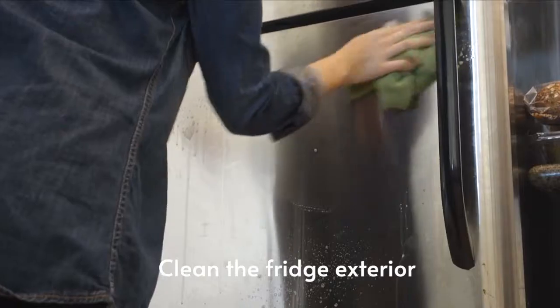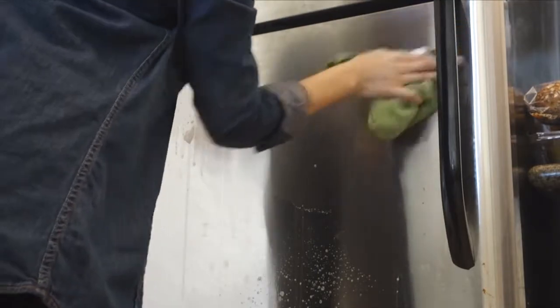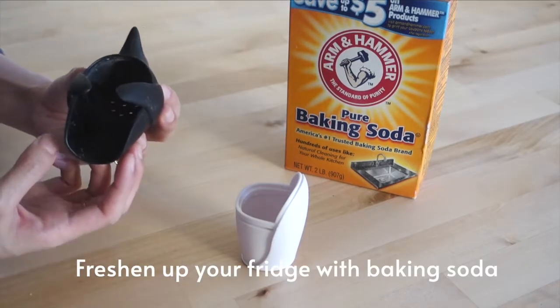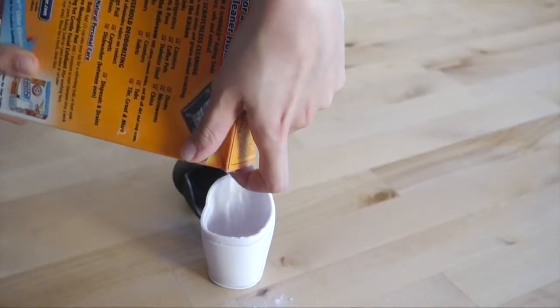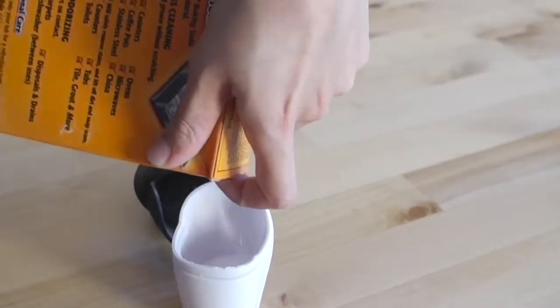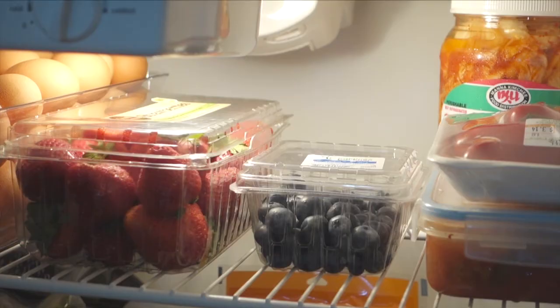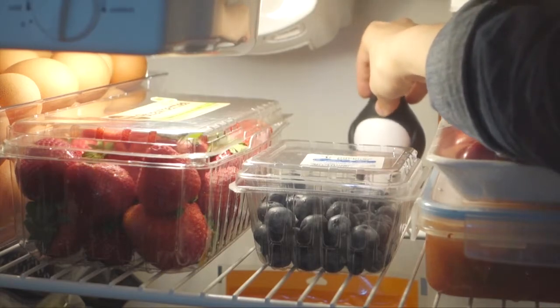Afterwards, I cleaned the outside of the fridge. I don't know how it gets this dirty, but it did, and the spray worked great here as well. And lastly, I filled this little penguin fridge accessory I received as a gift with baking soda. You're supposed to keep it in your fridge and it helps prevent your fridge from smelling and keeps it fresh. I also believe that they sell special baking soda packs that are made especially for keeping in the fridge.